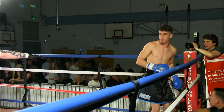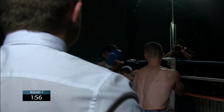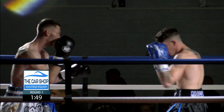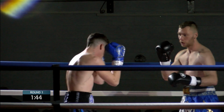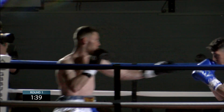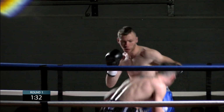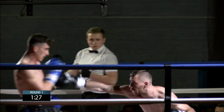Seconds out. Round one. Well, I see Archie using the levels, going body and head so early on. And what we're seeing, Callum O'Flynn likes to throw that lead hook, so he'll try and lead Archie on. Lovely jab. He's a great kid, Arch. He's got a lot of talent.